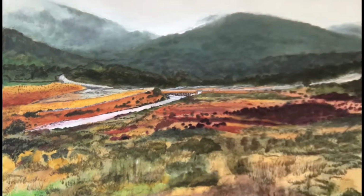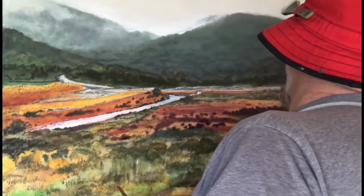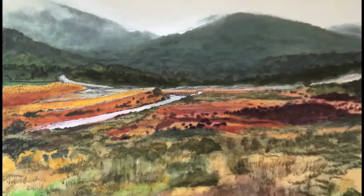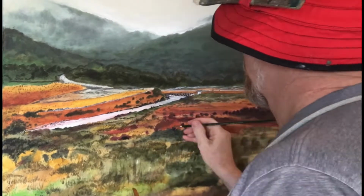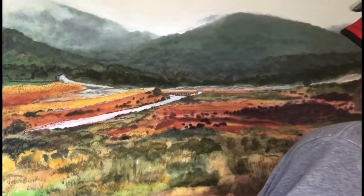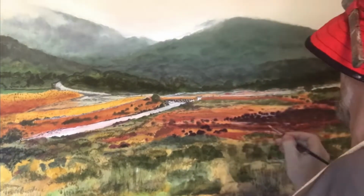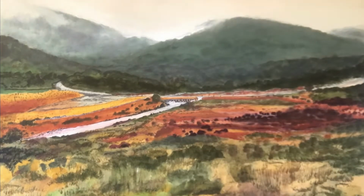Just working it up, working some details. Quite like the clouds there. I actually paint the cloud and the hills three times. I think this one, I like this one. Then I put a bit more cloud into it, then I thought, oh look, the hills are disappearing, and so I had to paint the hills back in. Well, you'll see that at the end.